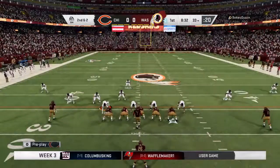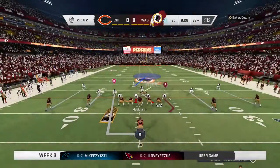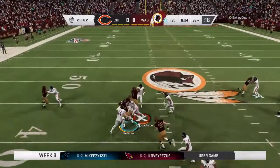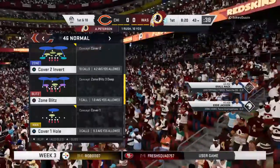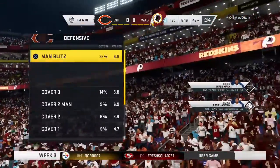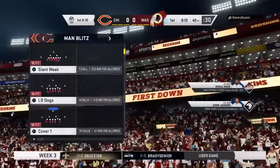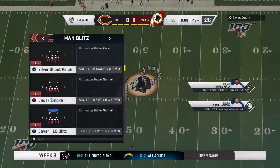Here's a 2nd and 2 now from the 33. Check pass, check pass. Quick dance. They run with Adrian Peterson, the second active leading rusher in the NFL. And they get him down, but not before he takes it across the 40-yard line. It's a first down on a gain of 10. Well, I think that's what they're going to need to do here in the first half. You've got to take some pressure off of this young quarterback, and no better way to do it than to establish the running game early.